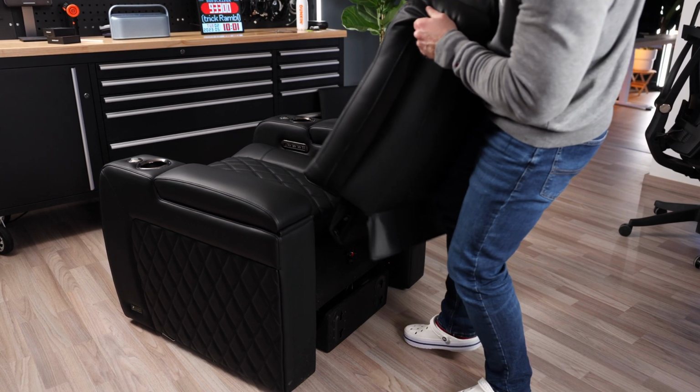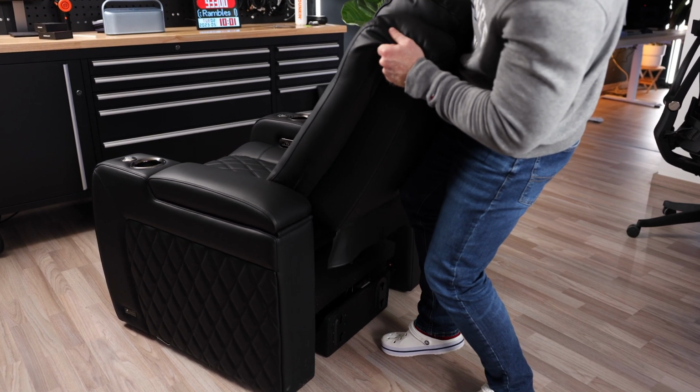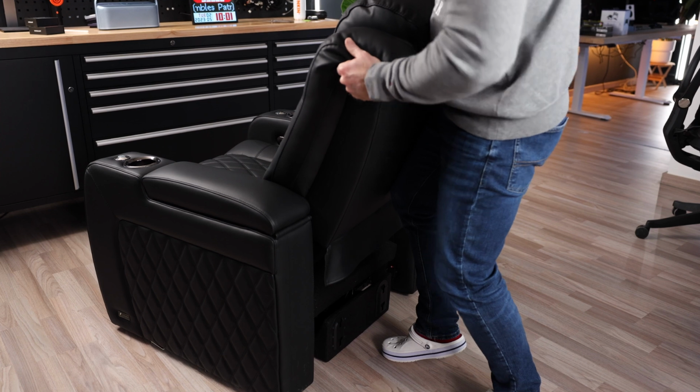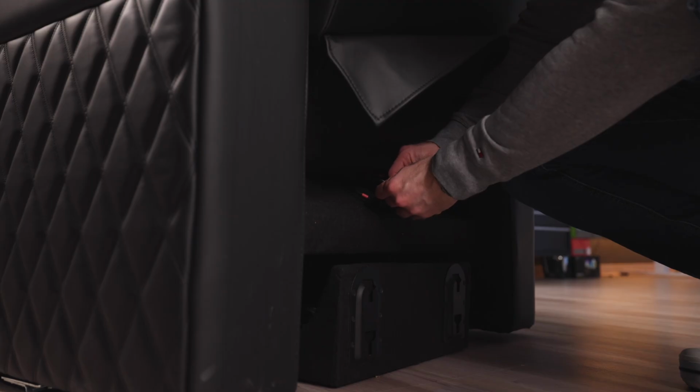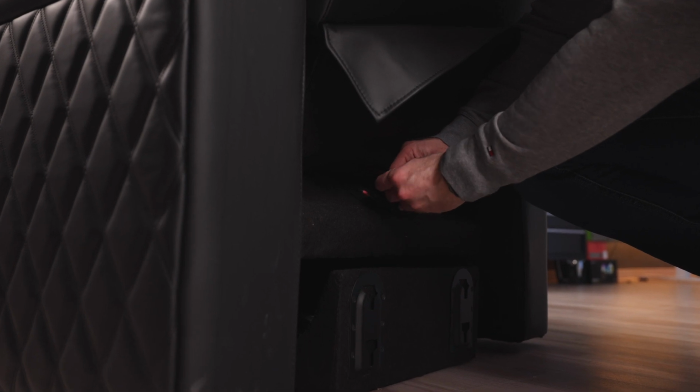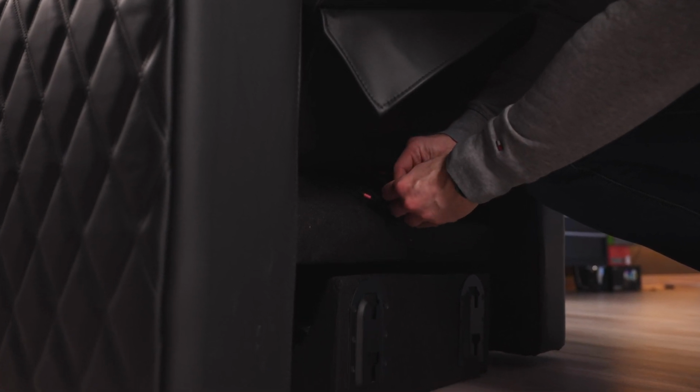The leather on the seating area is perforated, which helps the leather breathe, but it also keeps you cool during those longer gaming sessions or movie nights. Given how big this seat is, I was a little worried about the assembly process, but that literally couldn't have been easier. It basically comes in two parts. The back of the seat clicks right into the base, and all you need to do then is connect the cables of both parts to each other and you're done.